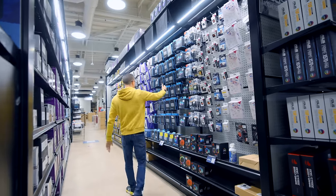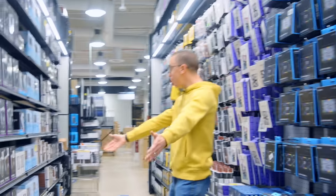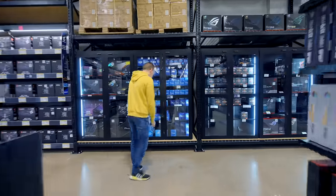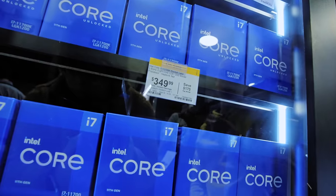Look at all the Noctua fans. Look how many Hyper 212s they have! Look at all the fittings! Beautiful! They've got all the new stuff. All the new 12th gen i5s, i7s, i9s.